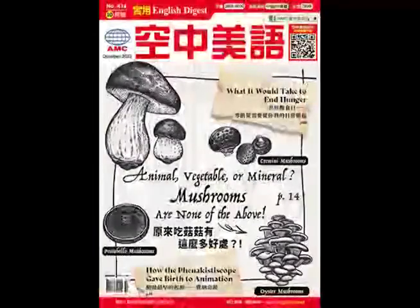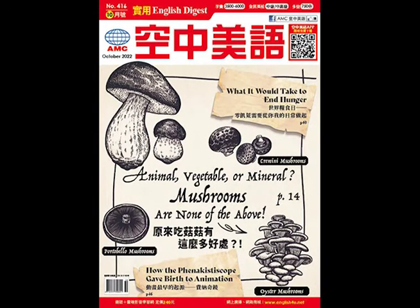Yeah, it does, doesn't it? How do you fight light pollution with bacteria?